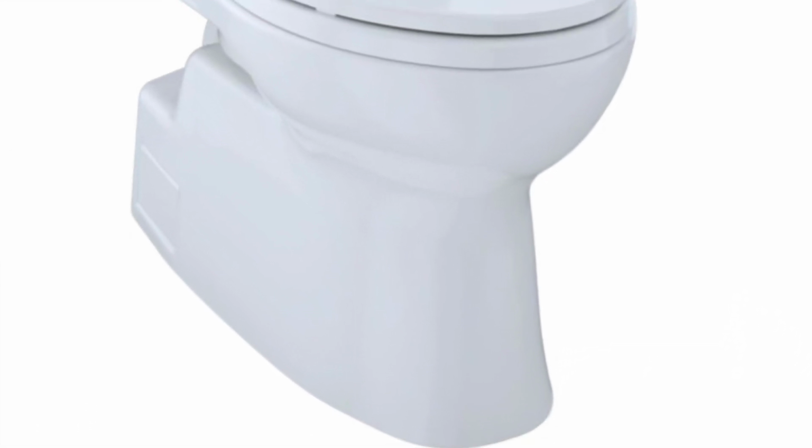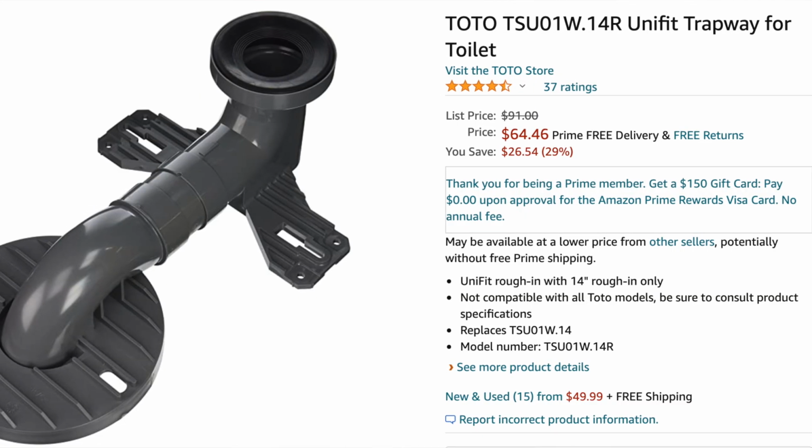It's flush on the sides, which means, well, one, it's a little easier to keep clean. It's a little nicer look. It's going to cost a little bit more. But if you want your toilet to go all the way back to the wall, you're going to get yourself the Vespin 2, and then a 14-inch rough-in kit for the Vespin 2.